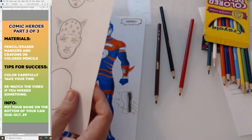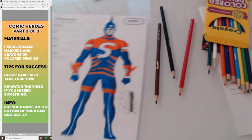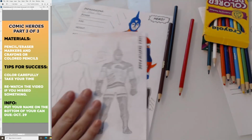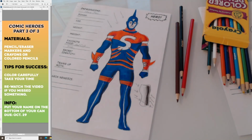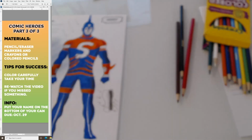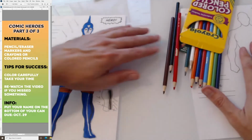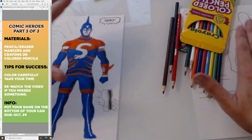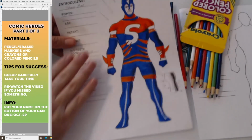But then that's it. So you do your faces, all 6 faces. You're gonna have all 3 costumes or more, but 3 is all you need. And then you're gonna have a hero and you're gonna have a villain. I didn't do my villain because basically you do the villain the same way you do your hero, right? And that's it. And then fill in your information, right?